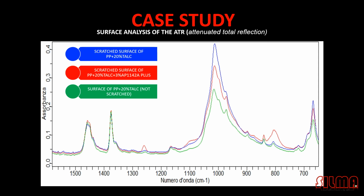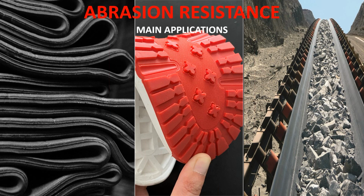Going in the direction of abrasion resistance, this is a different story. I focus here in the case study on the rubber for shoe soles, which is one of the most important applications. The strategy in this case is to use the migration of silicone additive to the surface. And thanks to the incompatible nature of the polysiloxane with the rubber, they move to the surface and change the coefficient of friction and the abrasion resistance at the interface between the rubber and the floor.